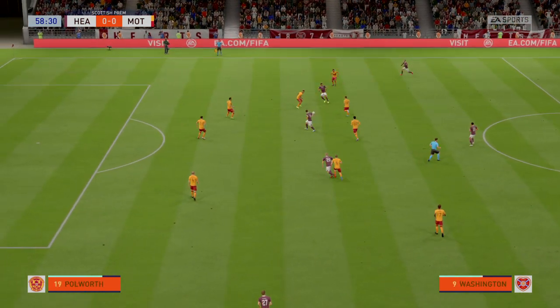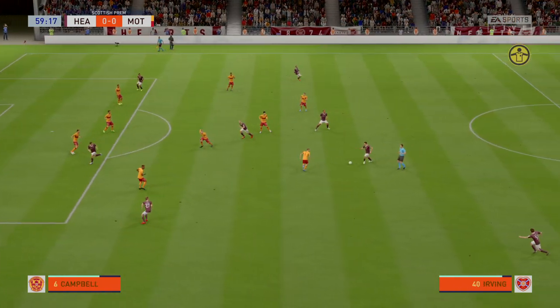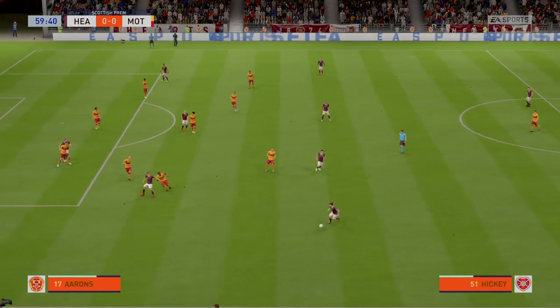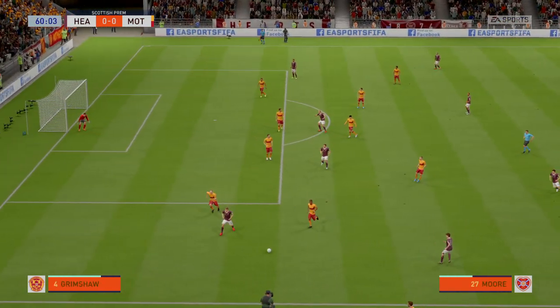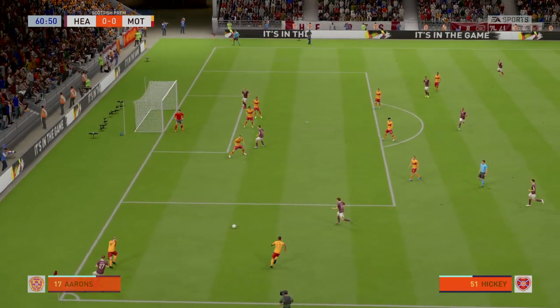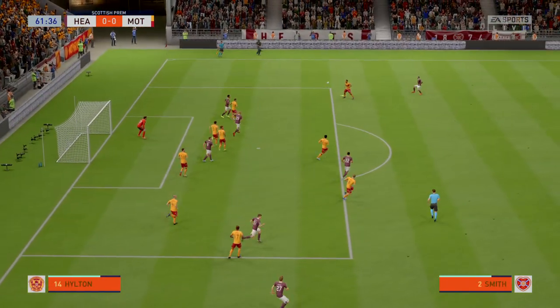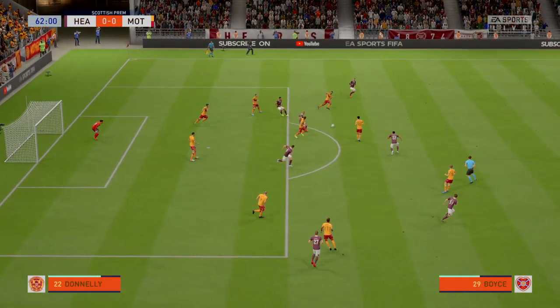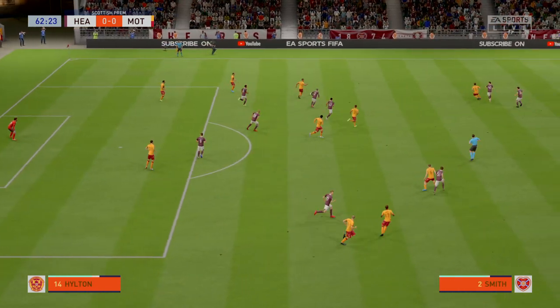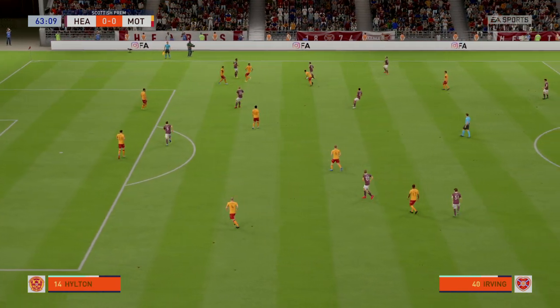The build-up is patient. It's what we all want to see. The referee's playing advantage. He's done it well here. To Moore. Maybe he'll cross it here. Well, it is a chance to relieve some of the pressure here by simply having the ball. He's got possession back for his team.